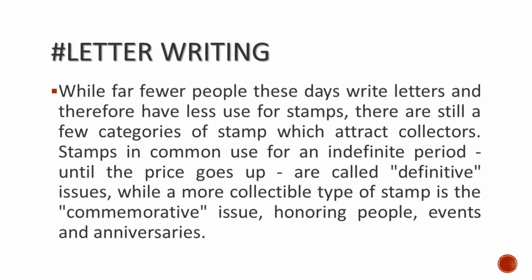While far fewer people these days write letters and therefore have less use for stamps, there are still a few categories of stamp which attract collectors. Stamps in common use for an indefinite period, until the price goes up, are called definitive issues, while a more collectible type of stamp is the commemorative issue, honoring people, events and anniversaries.